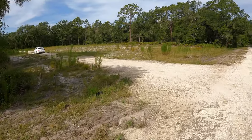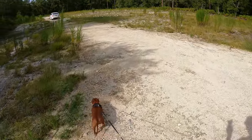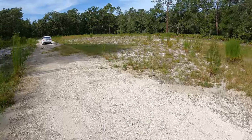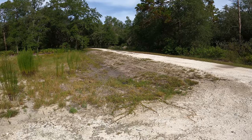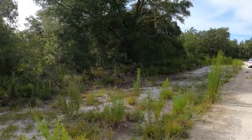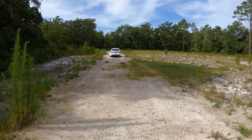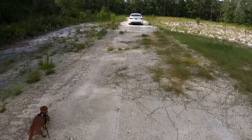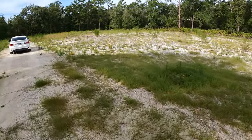So here it is. My buddy Sarge coming along for the ride. The lot is already cleared, so I was lucky. I believe it is about 1.2 acres. It did already have a driveway put in, which is nice. It's a little overgrown. We'll get it trimmed up.